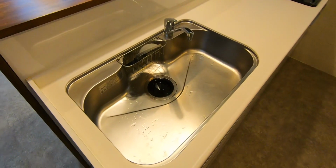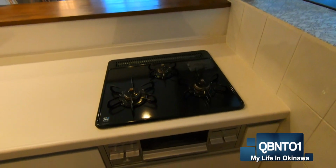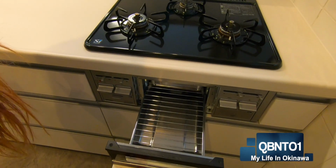Here's a big sink, pretty deep, gas stove. And Yumi, what is this underneath the stove? Is it a fish fryer or something? It's a fish grill. A fish grill? So what do you do with this fish grill? You just open it up and you put a fish there?